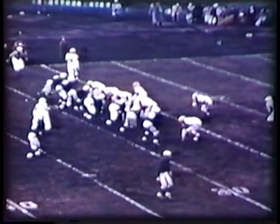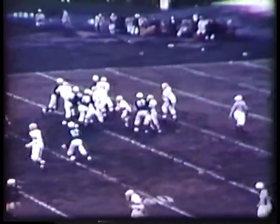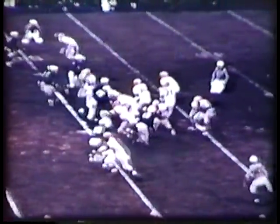A penalty cost Cleveland 15 yards. Then Otto Graham fades back to throw, finds Gerald Brewster open, and heaves. Brewster snares it and is bounced out of bounds after picking up 20 yards. Another Graham aerial is laid on the line as Horace Gillum snatches the pigskin for a 5-yard advance.